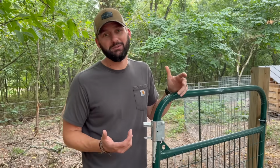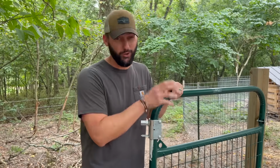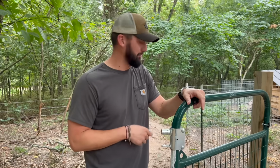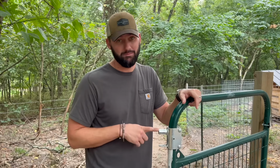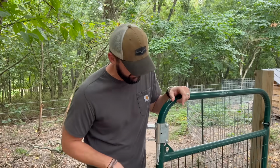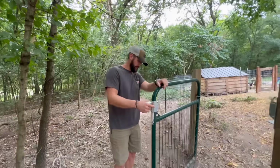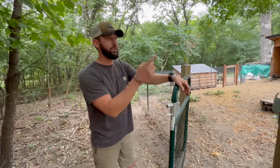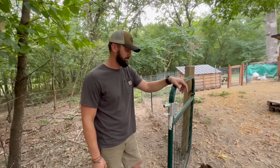Which makes perfect sense because there are much larger animals than goats, like bulls for instance. If they had a gate like this and a bull wanted through, that would be no problem to spin without having that set screw in there. So I'll measure that diameter and get some screws for that, or a screw for that. Probably go ahead and do it for the others as well. Okay, that's probably a good idea.